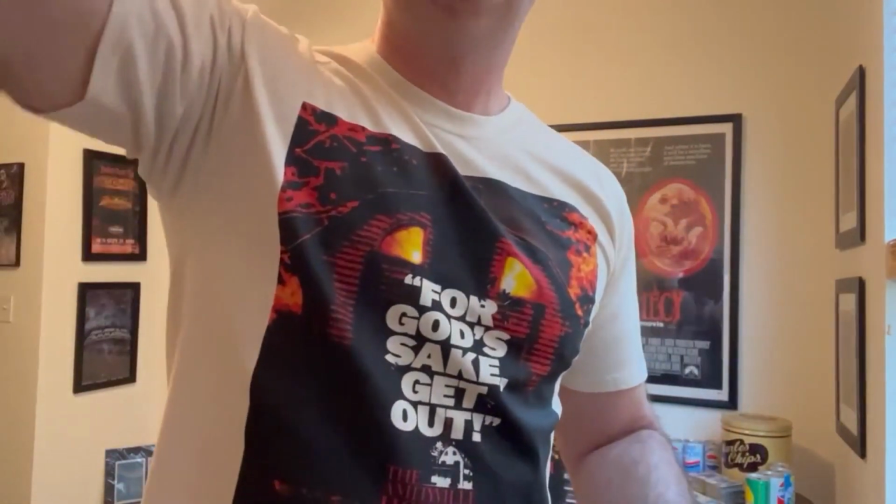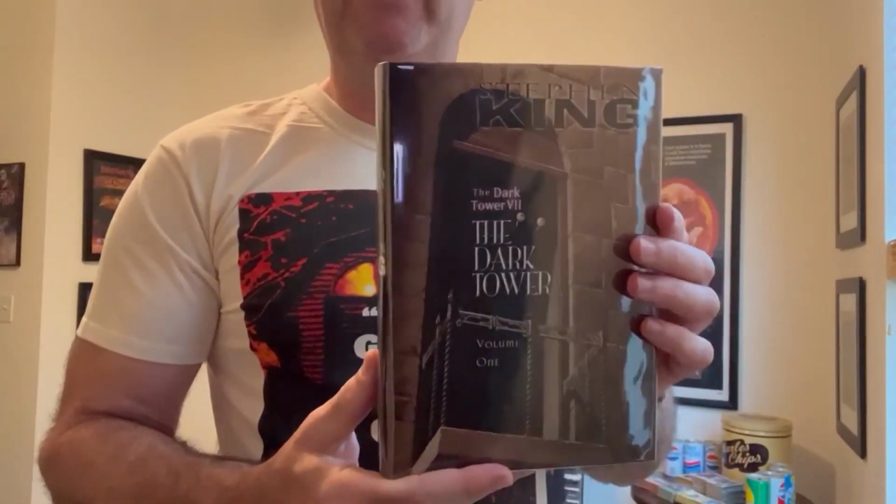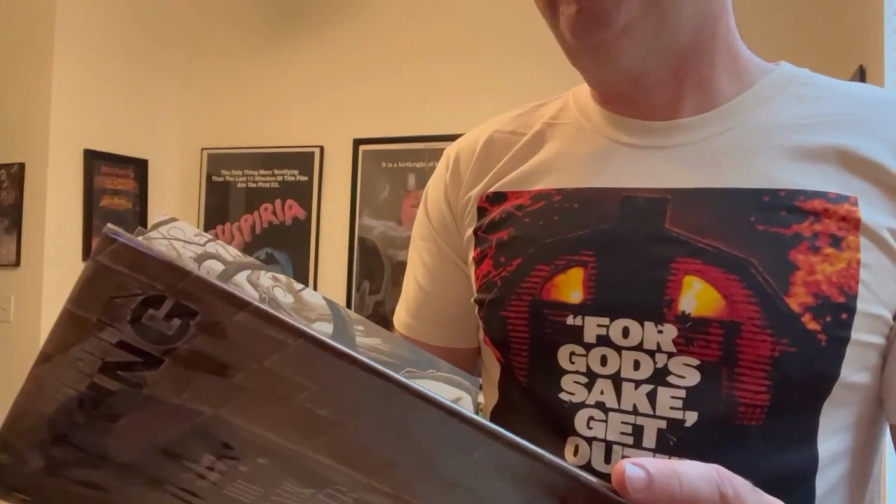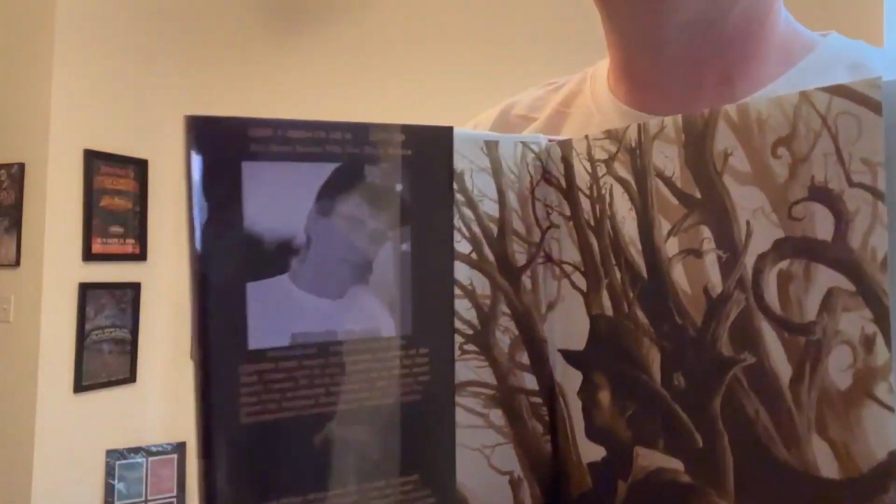And this is the US limited edition of the Dark Tower 7. Just like 5, it was split into 2 volumes, and matching the last several, it has the same gray cloth-bound slipcase. Both of the books have the same jacket artwork, which is not as cool as the British trade, in my opinion. It's all right. Kind of boring, but anyway, the price on the jacket is $225.